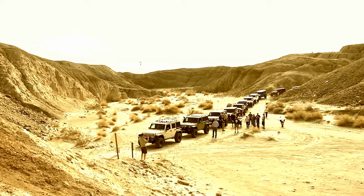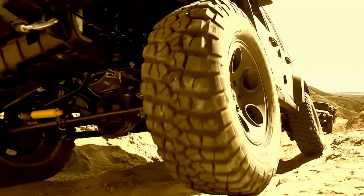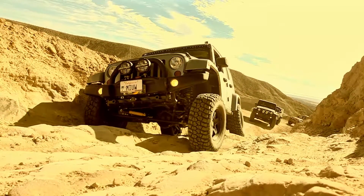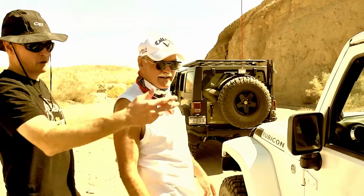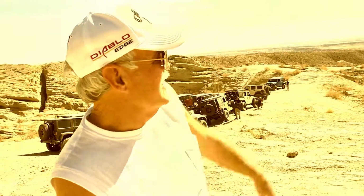For our second day, we decided to head east over towards the Salton Sea area. Far mountains down there. Just on the other side, that's Mexico.